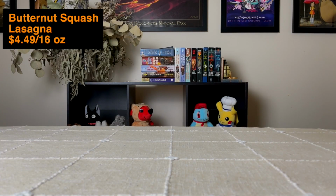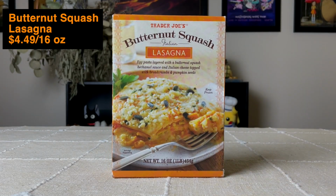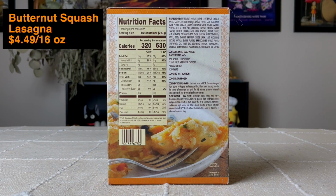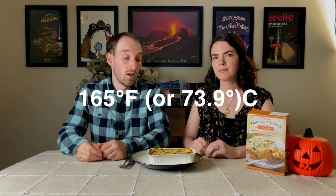The next item we're trying is Trader Joe's Butternut Squash Italian Lasagna. It's an egg pasta layered with a butternut squash bechamel sauce and an Italian cheese, topped with breadcrumbs and pumpkin seeds. This was in the frozen section. To cook it in the oven, which is how we cooked it, it had to go in for about 45 minutes. The main thing you're looking for is an internal temperature of 165 degrees, so you know everything is completely cooked. It comes in this little container.